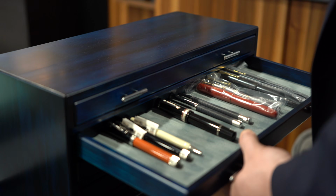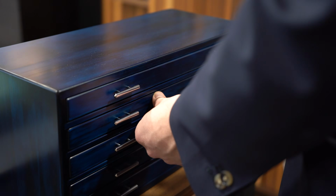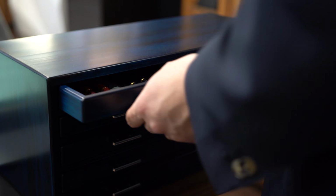In the morning, when you wake up, you go to your collector box, and just like you pick your nice watch, you're also going to define which writing instrument will be your companion of the day. At the end of the day, we arrive back home and we store it back in that collector box. And you see, Goodfellas, all of these things are also part of the beauty of collecting fine writing instruments.